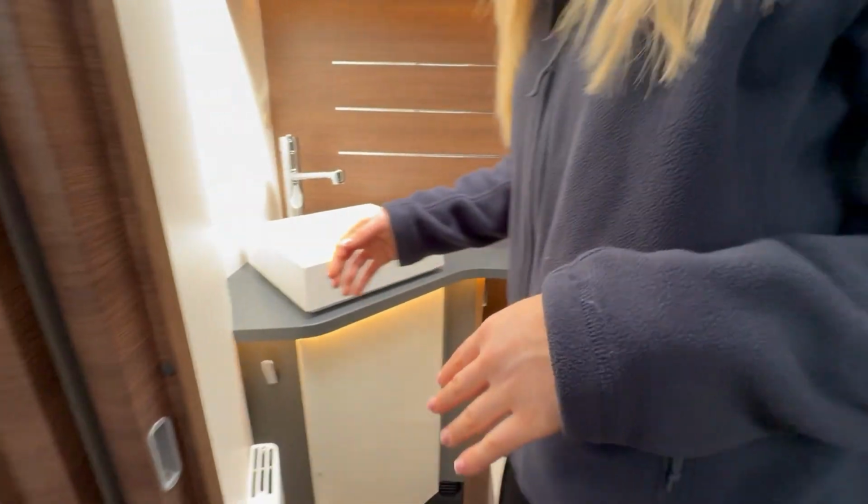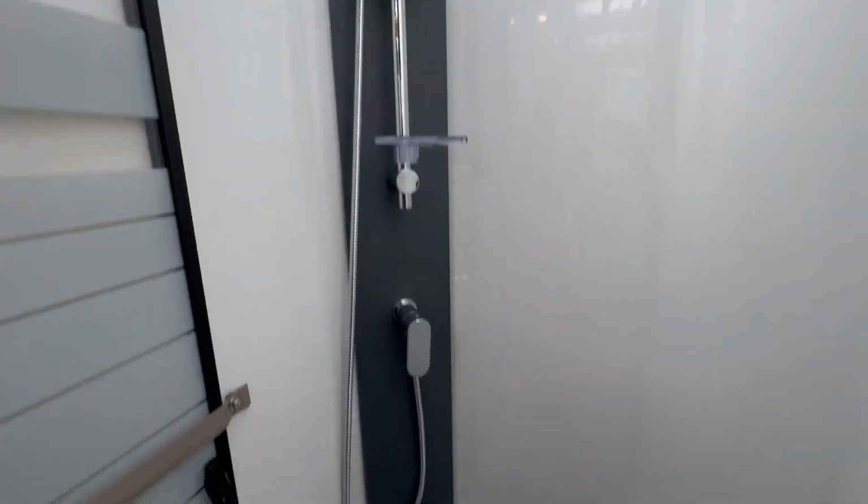This is our separate shower and toilet. So you've got the shower just over at this side, and then you've got your toilet and your sink just over here.